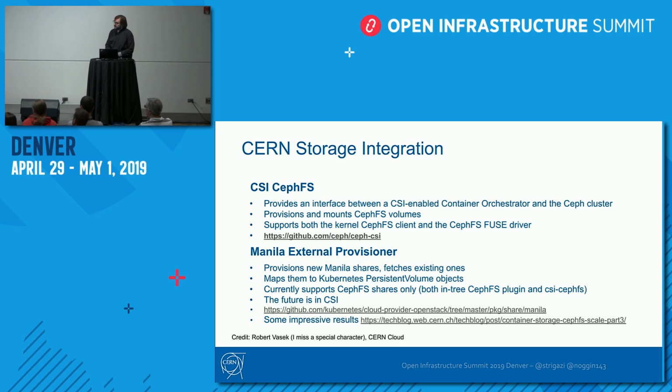This work was twofold. One was the CSI driver for CephFS, so that Kubernetes would interact directly with CephFS and mount shares. And the other was the Manila provisioner, where users could declare a storage class and then dynamically create shares in Manila, and Manila would carve them out of Ceph. And then the attacher of CSI CephFS would take over again and mount appropriately to pods.